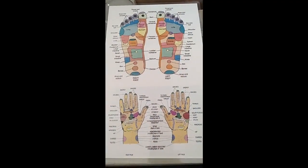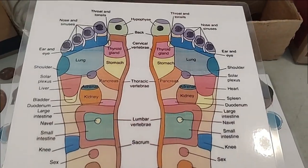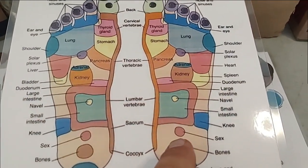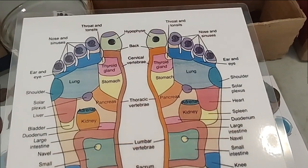I wanted to just show you this briefly, and I'll key in on the feet. This is a reflexology chart, and it shows you all the different spots on the bottom of your foot that's connected with other parts of your body.